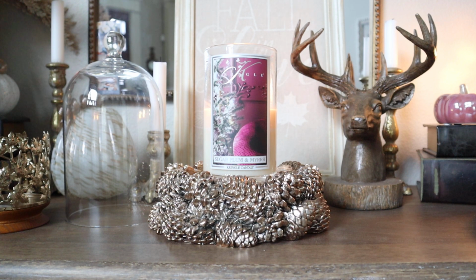Good that this candle sucks, but yeah, no, I'm really disappointed in the strength and throw here, and I hope that Kringle keeps this fragrance profile in the lineup, but that they can maybe figure out what went wrong here, because this just does not make sense. This strength and throw does not make sense for this one.